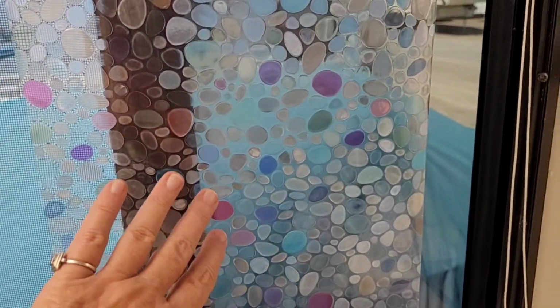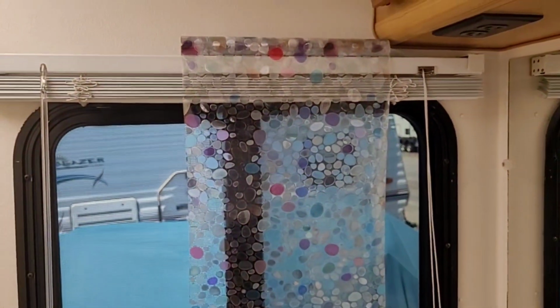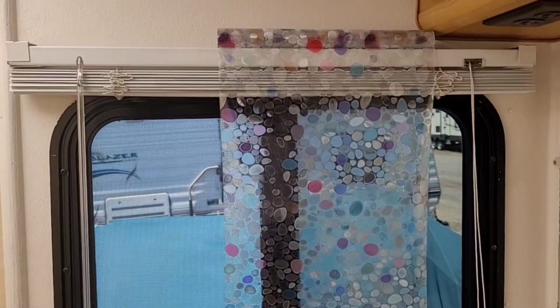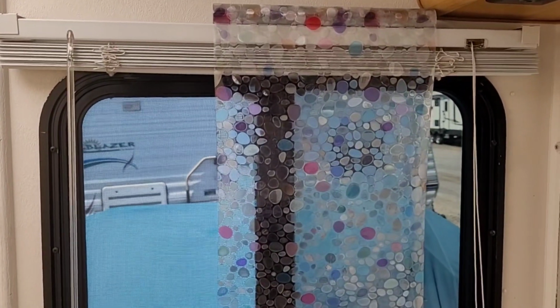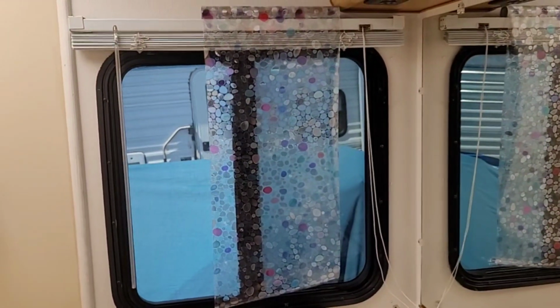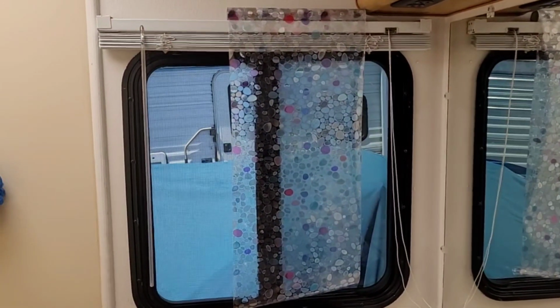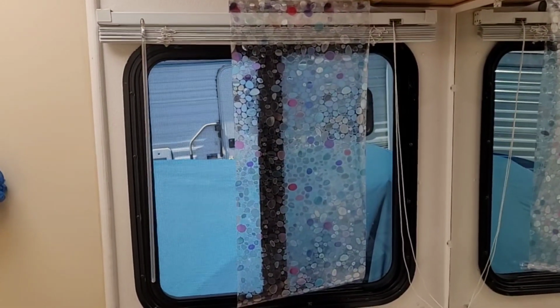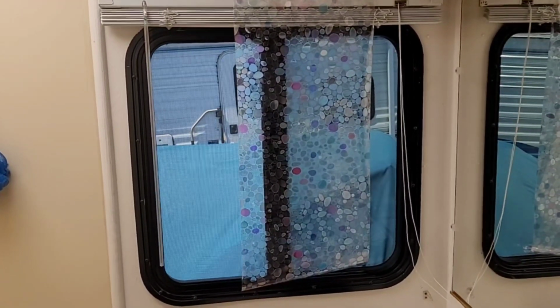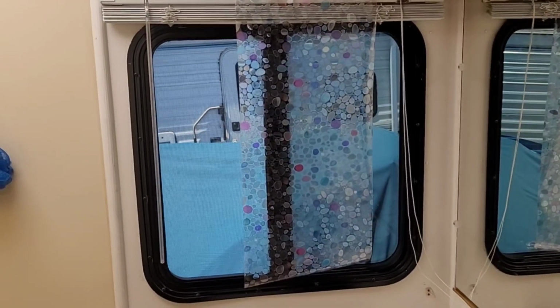Maybe what I could do is put this up on the windows and then still keep the blinds up, and then when I'm showering and I want the ultimate privacy, I could just put down the shades. I mean, the whole point though was to be able to take down the shades, but I think they kind of look okay if they're just up in the up position until I need them. And so that might be what I do.